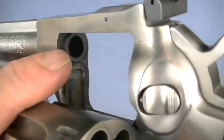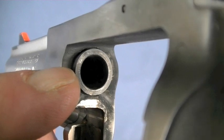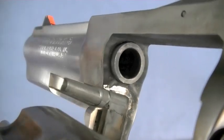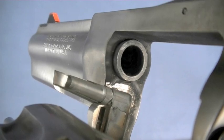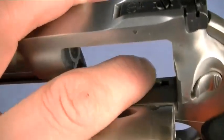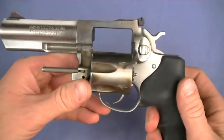And then I'll really spend some time on the forcing cone right here, which by the way is pretty rugged in a GP100. Haven't heard of any failures, haven't seen any failures myself. Get in there, scrub the barrel out, good lead remover if you've been shooting lead, good copper remover, there you have it. Then I'll lubricate this portion here, the cylinder pawl here, the locking pawl here, maybe a drop here, not going crazy.